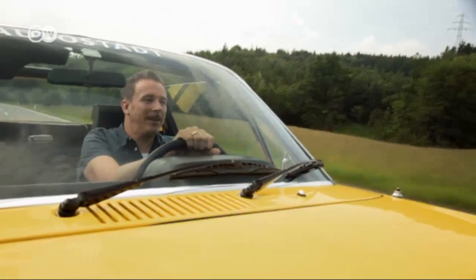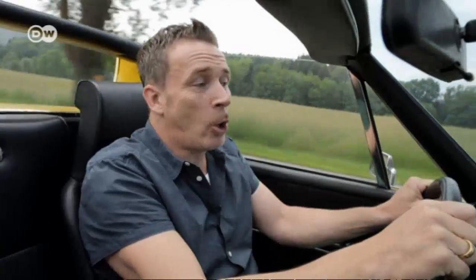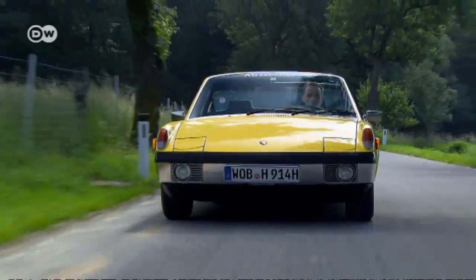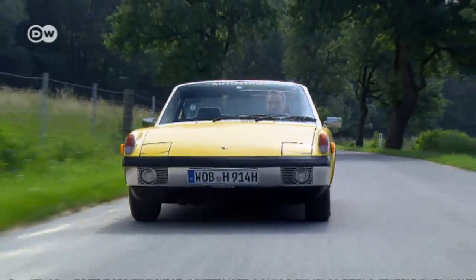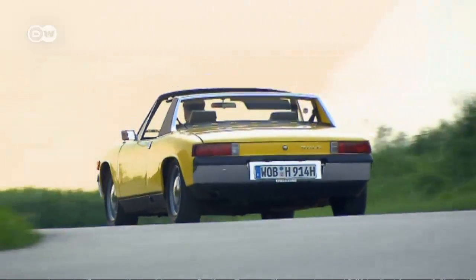Together with its little brother with the 4-cylinder engine, the VW Porsche 914-6 is the first large-scale production mid-engine sports car in the world. Around 120,000 units were built in 6 years, making the mid-engine mainstream as opposed to being reserved for racing cars. So the VW Porsche 914-6 is definitely a milestone in automotive history.